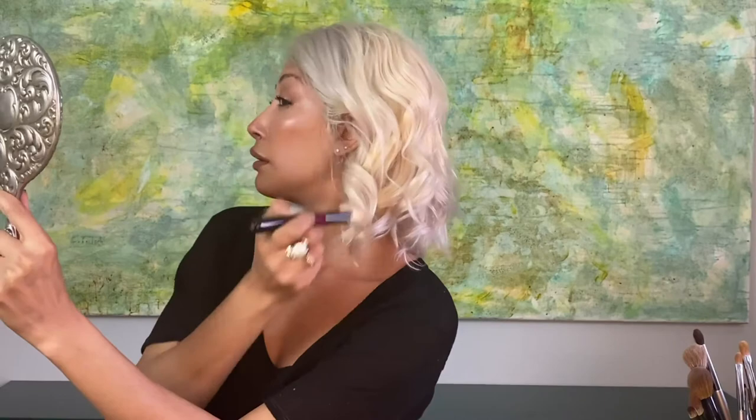Under the eyebrows. Just gives me a little bit of a glow, not too much. We don't want to look made up today. This is supposed to be a summer light look. Just right there. Can't go wrong. I'm gonna do that tip of the nose again.